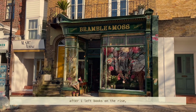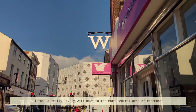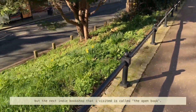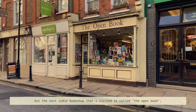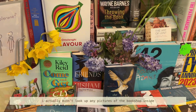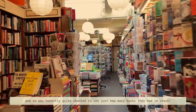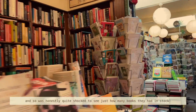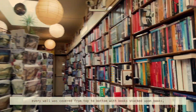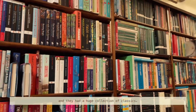After I left Books on the Rise, I took a really lovely walk down to the more central area of Richmond, where I passed by a Waterstones which I visited later, but the next indie bookshop that I visited is called the Open Book. I actually didn't look up any pictures of the bookshop inside, and so was honestly quite shocked to see just how many books they had in stock. Every wall was covered from top to bottom with books stacked upon books, and they had a huge collection of classics.